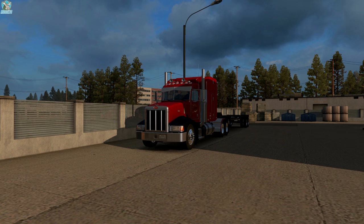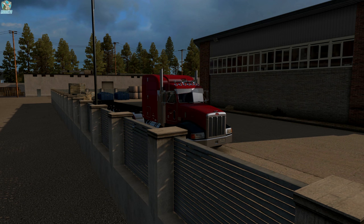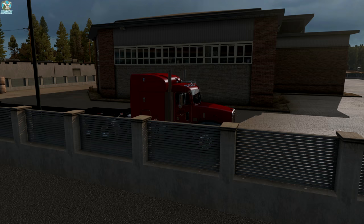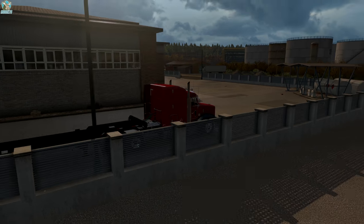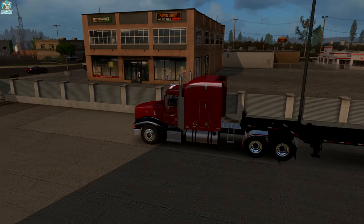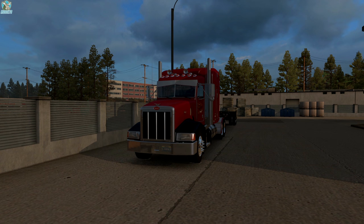Alright, here we are in-game. We are in Portland, Oregon, and gotta say, I am absolutely loving the Oregon DLC, the little bit that I have been able to play it. Man, SCS knocked it out of the park again. But here we can take just a quick look on the outside, what the 377 looks like there in-game. Go ahead and get it started up. Sounds really good.